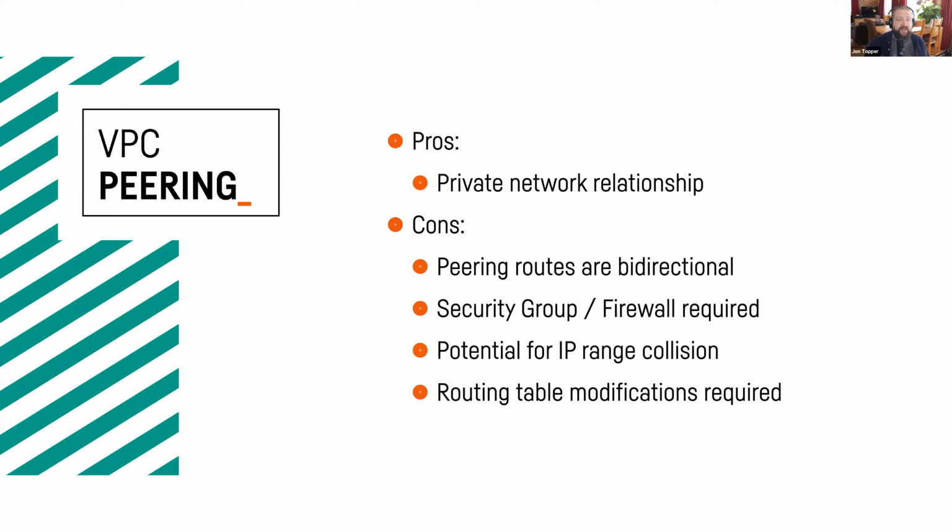These are simple, straightforward network routes. And bidirectional also means that you can send traffic into the customer's network. So if you haven't set up a good set of firewall rules or security groups or NACLs, then essentially you've maybe made life a little less secure for yourself, because you've potentially exposed your secrets and your internal infrastructure to your clients, and possibly they've done the same in reverse. So it's not ideal there.